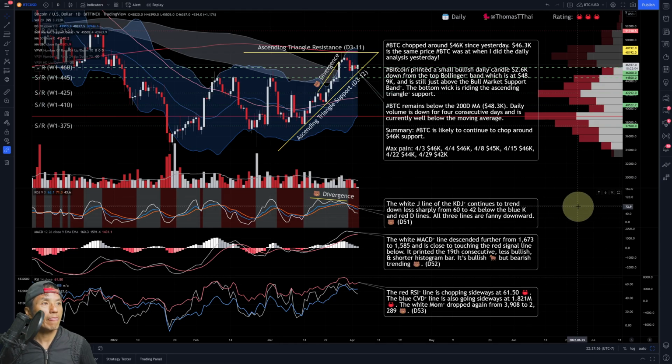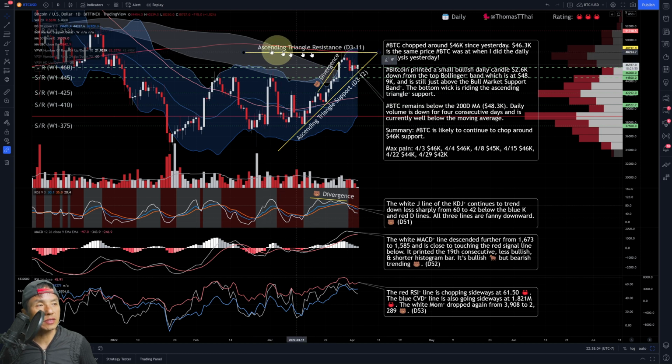Let's take a look at the TradingView daily chart for Bitcoin. We still have this ascending triangle resistance on top. We have the ascending triangle support going diagonally up here. And if you notice, the current daily candle is bullish, but it's really small.